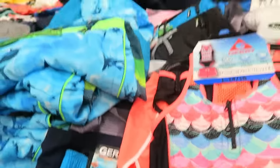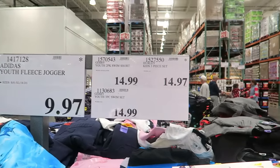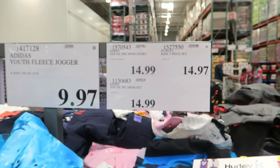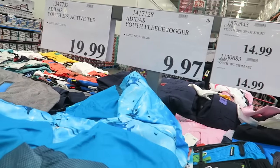I didn't see these last time I was here. They are $14.99 a piece. This is a two-pack swim short. Is it a 2-pack? It's a 3-piece. Oh, it's $14.99, it's a 3-piece. I guess the boys' trunks are $14.99.